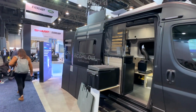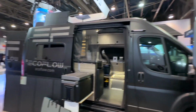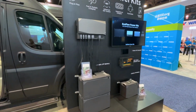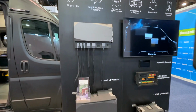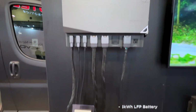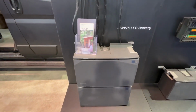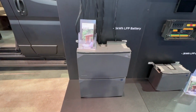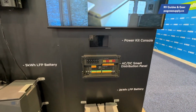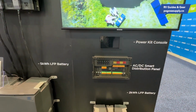So one of the things I was excited to see was this EcoFlow. Now this is the EcoFlow Power Kit. It's basically a plug-and-play lithium system. This is the inverter, the charger, this is all of the brains, everything right there. Then you can plug in as many batteries as you want to right there. So you just replace the breaker panel in your RV with this.